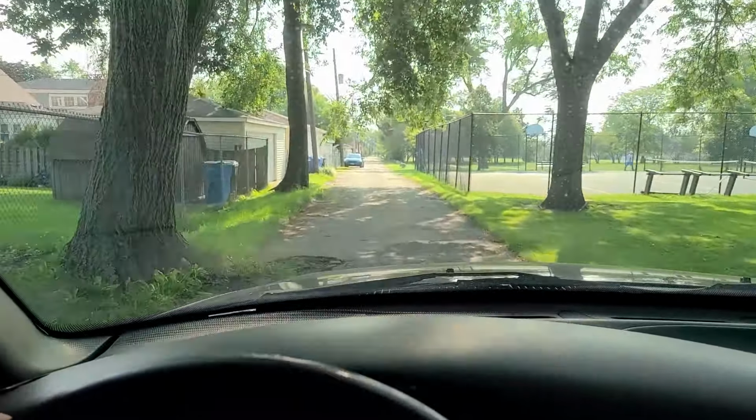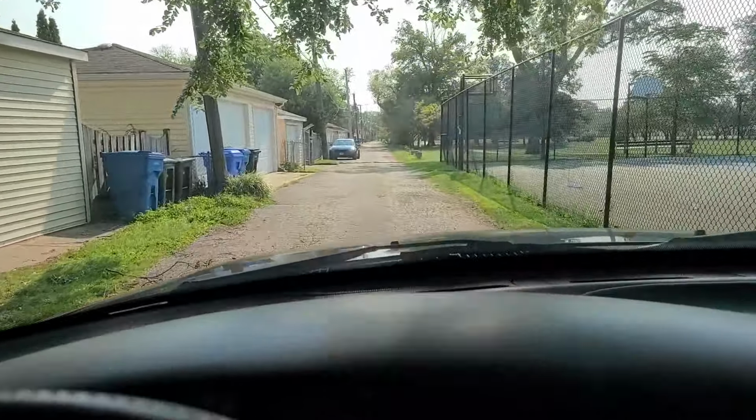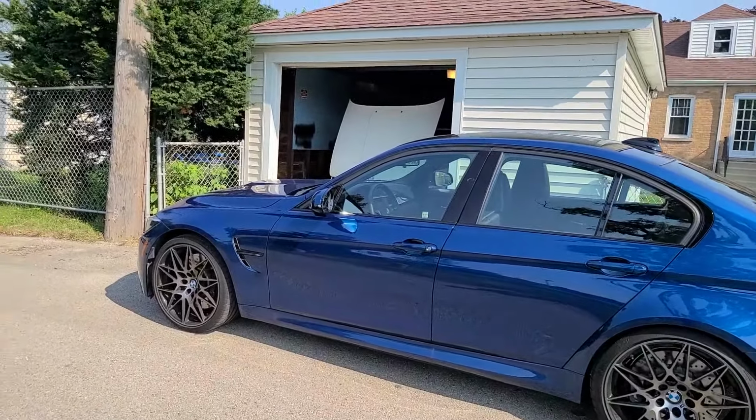That must be his new M3. Oh, is it blue? Kind of looks blue from here. All right, so here we are. I just messaged Brett to let him know I'm here, but I'm gonna take a few moments to gawk over this M3. This is unbelievable.